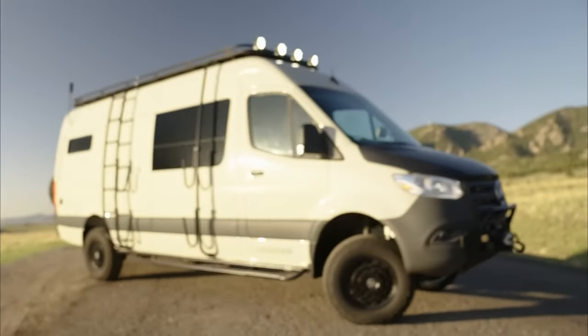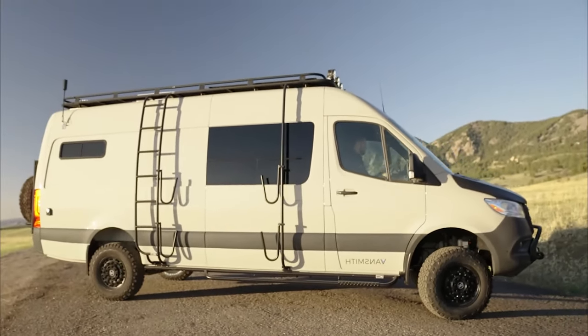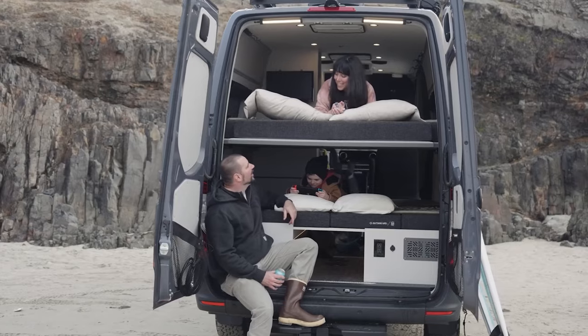Okay, those were our picks for the 50 off-road 4x4 camper vans for your wildest adventures.